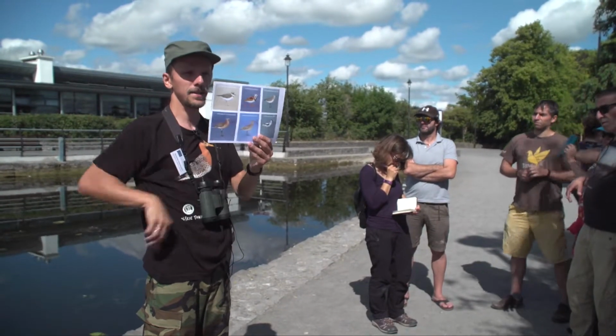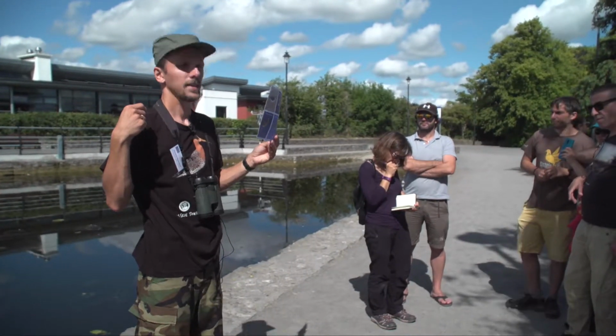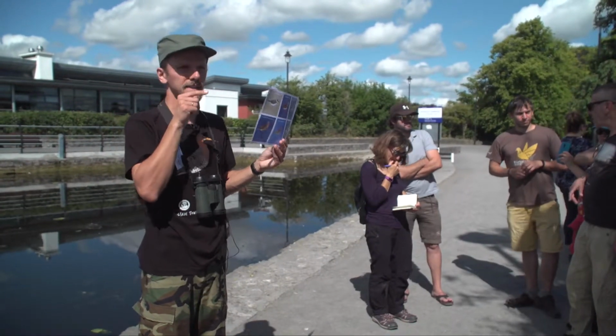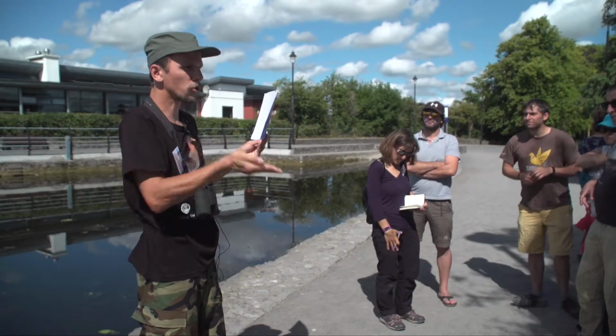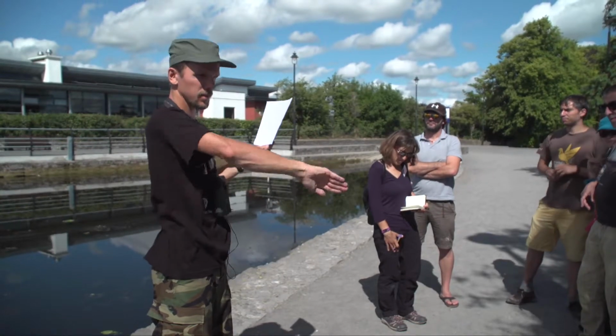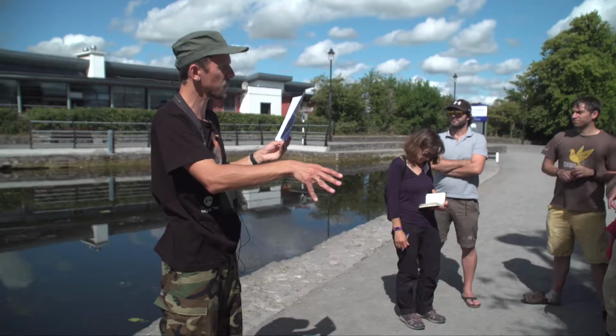Now the second one, the turnstone. The name can tell you the way it feeds. The bill is also short, but it's a little bit upcurved and it's sharp. So it's good for turning the stones and finding food below the stones or between the stones, exactly.